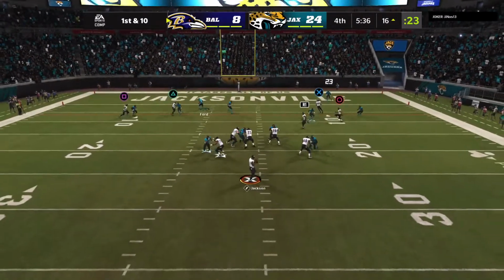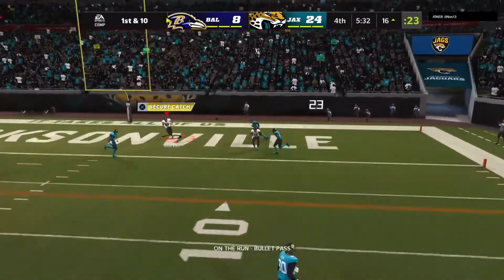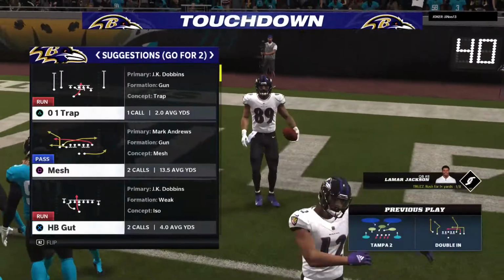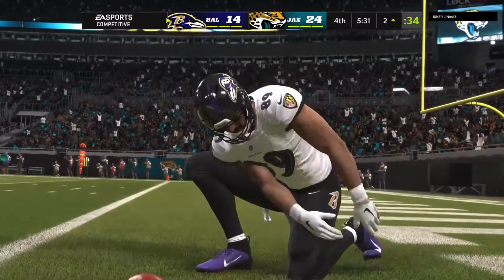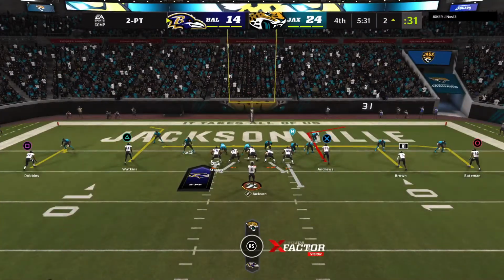From the red zone now, here's Jackson on 1st down. Flushed out right. And that'll be taken in by Andrews for a Ravens touchdown. Mark Andrews. 2 catches, 2 touchdowns here so far. And the Ravens get a bit closer.